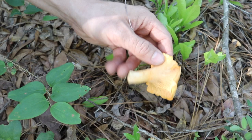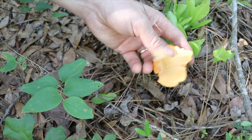Notice that the gills don't crush. You can't just crush them in. It's actually got some heft to it. It's got some solid, kind of a rubbery texture.